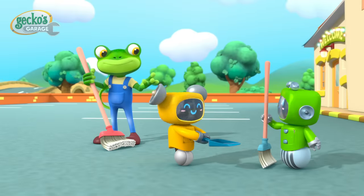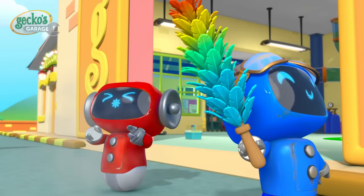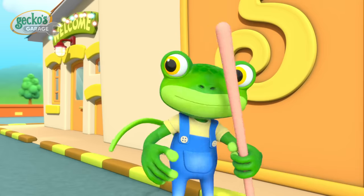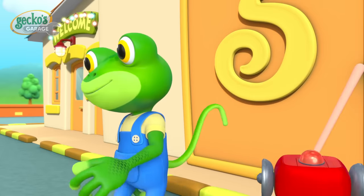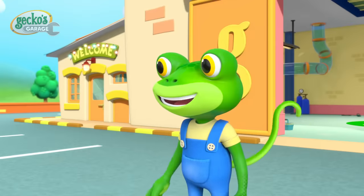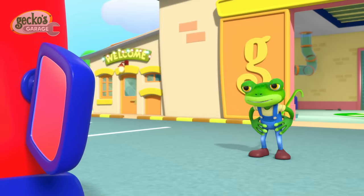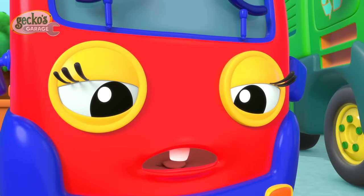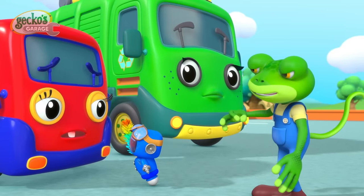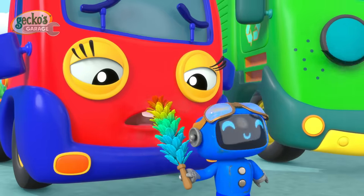That's right, Mechanicals. Let's get the garage nice and clean. Oh, sounds like we've got a customer. It's the truck family. Mummy Truck, Mama Recycle, and Baby Truck. Who doesn't look very happy? A wobbly tooth? That's nothing to worry about, Baby Truck. When it falls out, you can place it under your pillow and you get a gold coin.